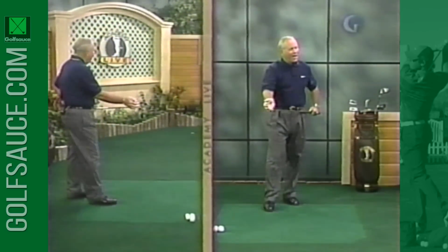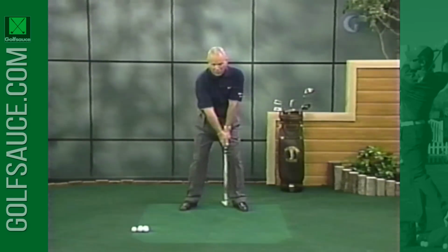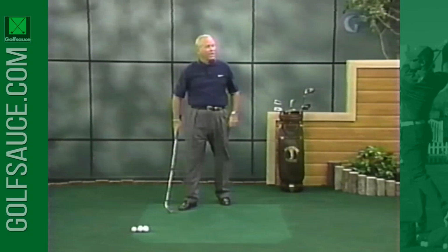So if you can get in the habit of letting the club head go first, you'll get a nice wrist cock as you take this club back, and then you won't struggle by starting this way and at some point in time having to change over at the top.